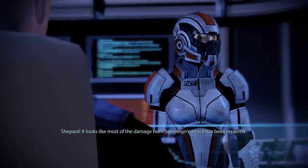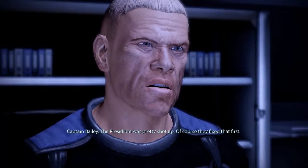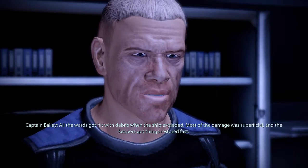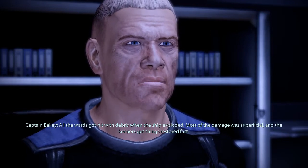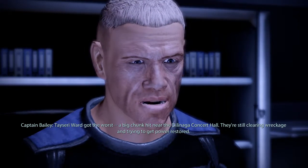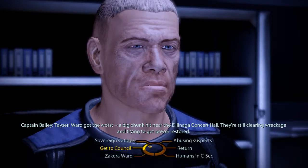It looks like most of the damage from Sovereign's attack has been repaired. The Presidium was pretty shot up. Of course, they fixed that first. All the wards got hit with debris when the ship exploded. Most of the damage was superficial, and the Keepers got things restored fast. Tasery Ward got the worst. A big chunk hit near the Dillanaga concert hall. They're still clearing wreckage and trying to get power restored.